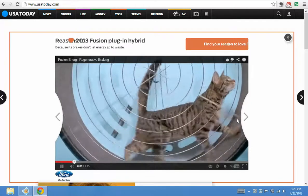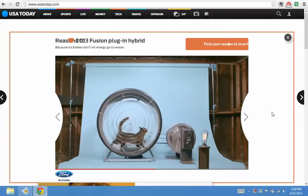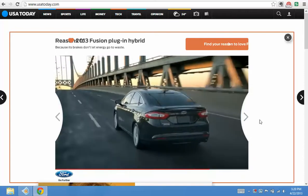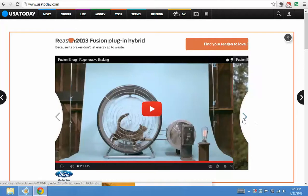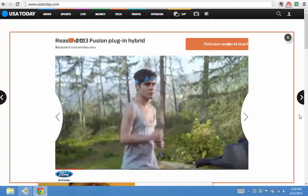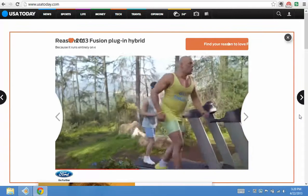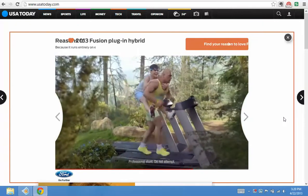The Fusion Energi plug-in hybrid captures the energy normally lost during braking and sends it back to the battery. Brilliant. The efficient electric motor in the Fusion Energi gets you from A to B without much effort. But when you need more power, the gas engine is ready and raring to go.